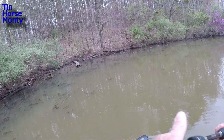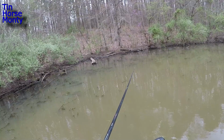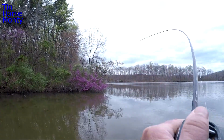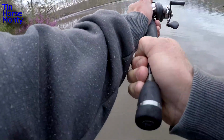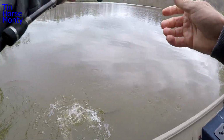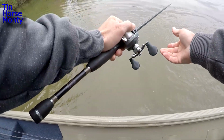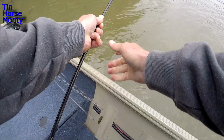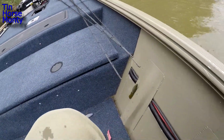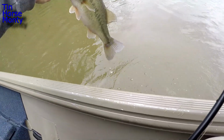Here's some shad. There you go. Come on. Come to Papa. There we go. That's a nice quality fish.